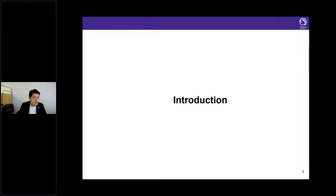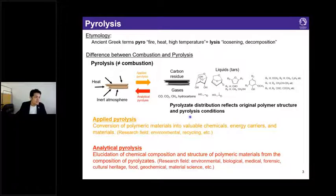So let me briefly start talking about pyrolysis and pyrolysis gas chromatography. So Dr. Kartik has already mentioned that pyrolysis involves the decomposition of polymeric materials, which have low solubility, high molecular mass, and low volatility. So pyrolysis of polymeric materials produces smaller molecules by the application of heat alone in an inert atmosphere.